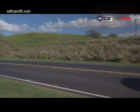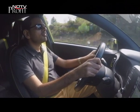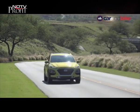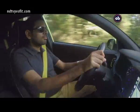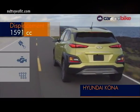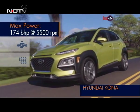The Kona with me was a Turkey spec model, and I was driving it out of Istanbul into the countryside towards Burj Beach. The engine on board was the 1.6-litre TGDI petrol, a new iteration of the 1.6 Gamma engine in Hyundai's turbocharged global engine lineup. It's not a fire starter, and the turbo does take a little bit of time to kick in, but it cruises very well.